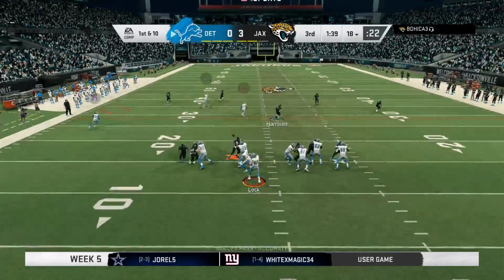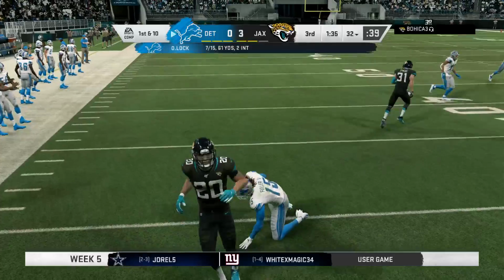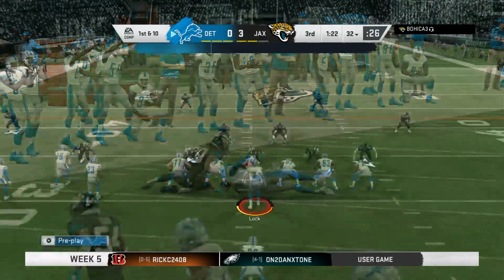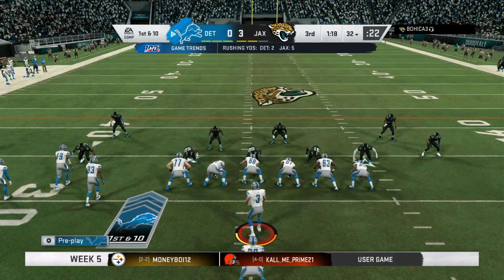After the turnover, here's Locke. Looking left side, and he's got a man. It's Fuller. And he's going to get this one across the 30-yard line. First play of the drive going for 14 and also going for a first down. From the 32 now, here's 1st and 10.